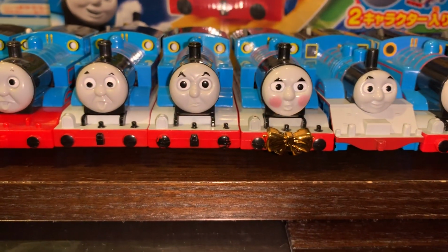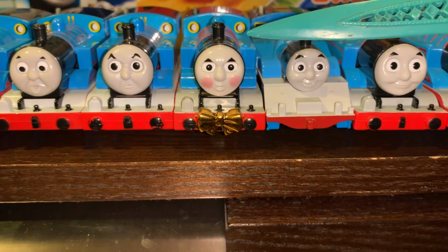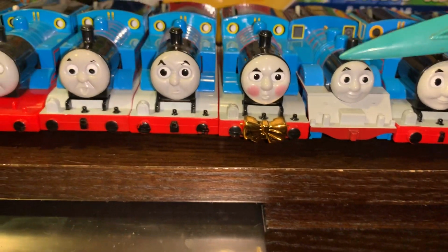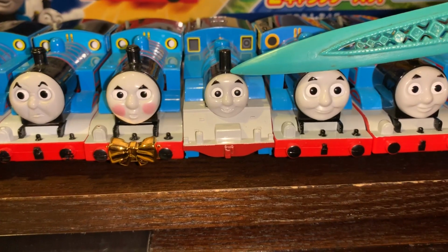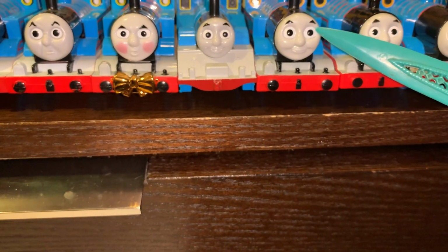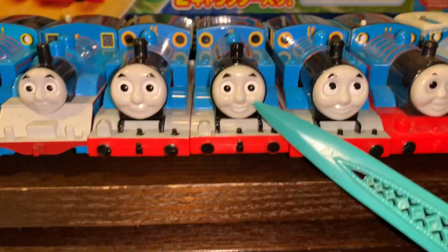This came from the Thomas and Birdie Rainbow Bridge set. He's got the rosy red cheeks. And this is the Iogawa Thomas. And TOMY changed his face again to this. And then slightly tweaked it again to this.